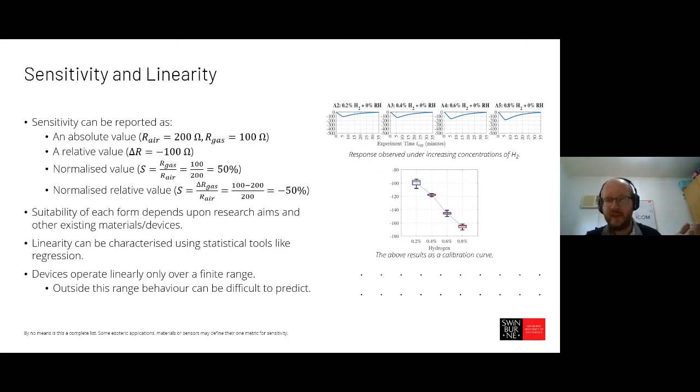It may give you a relative value where they just say, well, if we pretend we start at 0 and the resistance changed by X number of ohms. You can normalize that to say, well, it went from 100% at the beginning and it decreased to a 50% level, or it increased to, say, 150% level. And then you can also normalize that against your starting value. So you could just say, well, from the beginning of my experiment to the end of an exposure of a particular analyte, my output changed by a particular percentage.